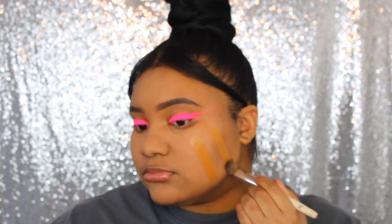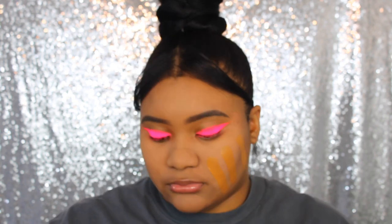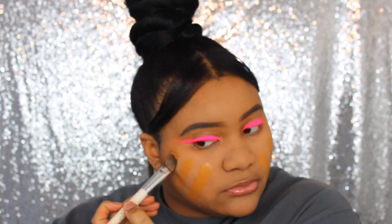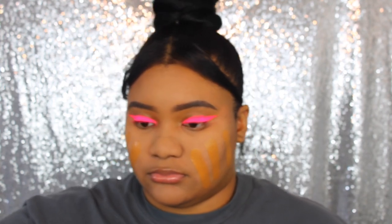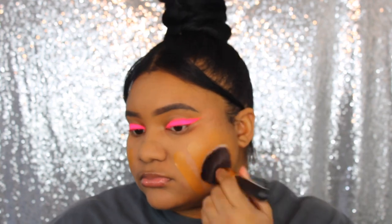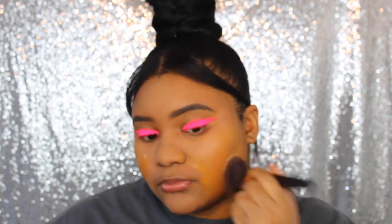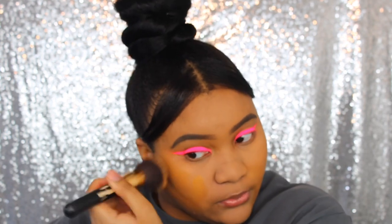prolong your foundation. And so I am mixing my Danessa Myricks Illuminating Veil with the Too Faced Born This Way in the color Butter Pecan. I just decided to mix those two so I could add some glow and have that glow-from-within type of skin look. Danessa Myricks is a black owned company, and I always try to support black owned companies. So I'm blending that out, and I'm using both of those to give me a glow from within type of skin look, because hunty, who don't want that glowy dewy skin?